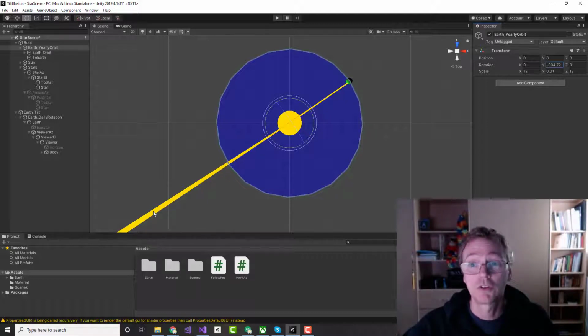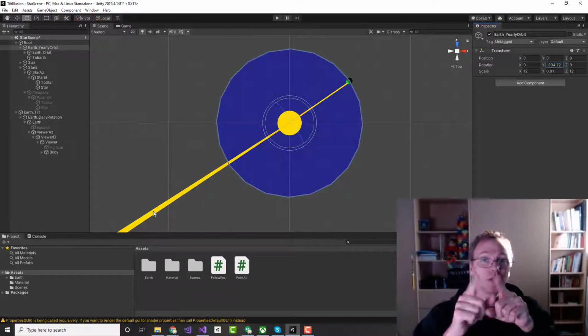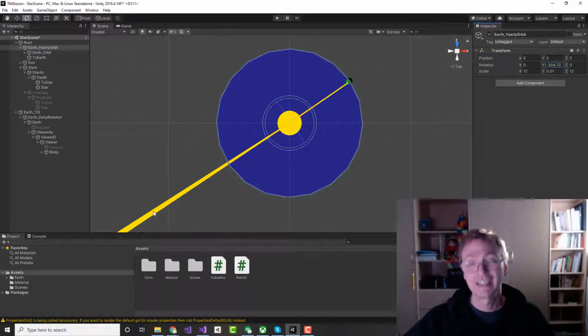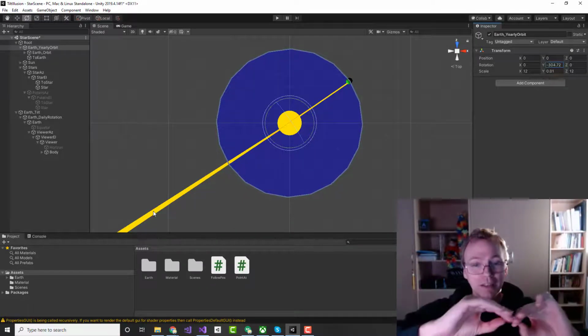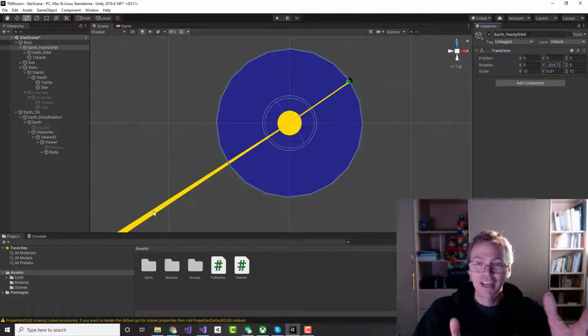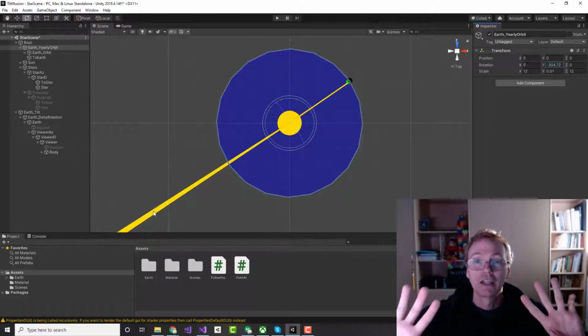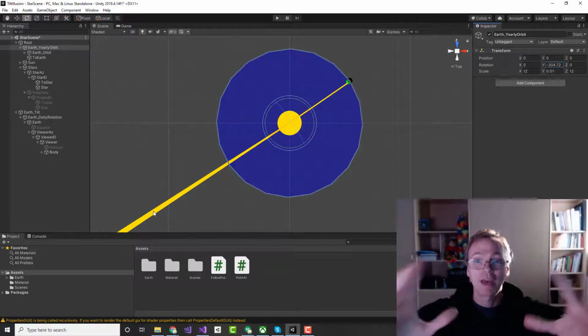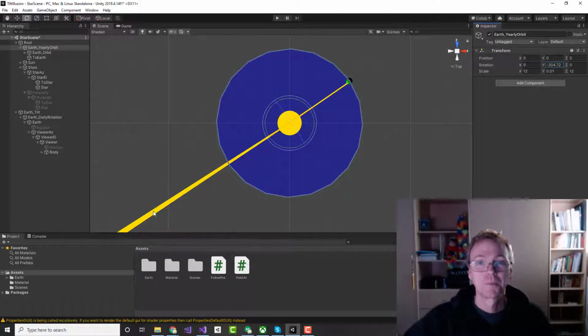This diagram is a two-dimensional diagram, but the world is three-dimensional. So here's my three-dimensional simulation. Let's take a look at the same thing. I'm not going to change the dates at all. Let's just take a look at it from a more side-on view and see why can we see that at night.